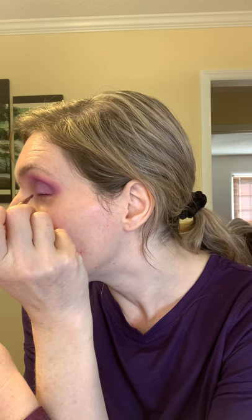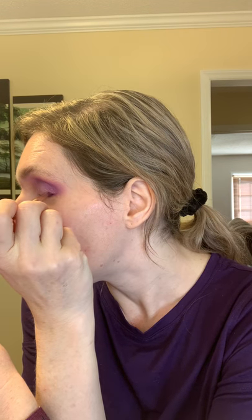Okay. I'm going to use my crown mirror and try to get the top of this other eye. Just as tight as you can. Along the line there.